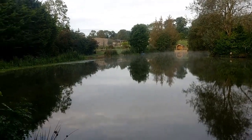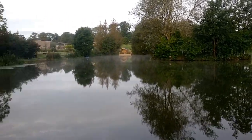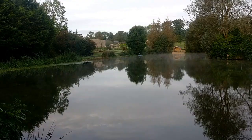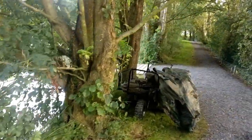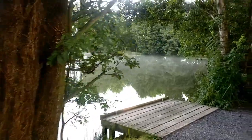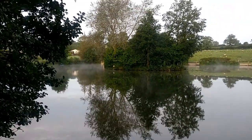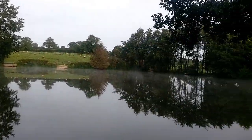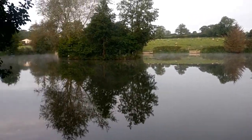Just brought the rods in, to be honest, very quiet night. I had one small mirror through the night, about 2 o'clock, and that was it. Not even so much as a bite or a bleep in the alarms, but a few fish showing, though again very, very quiet. They're obviously switched on to something, or they're just not feeding, one or the other.